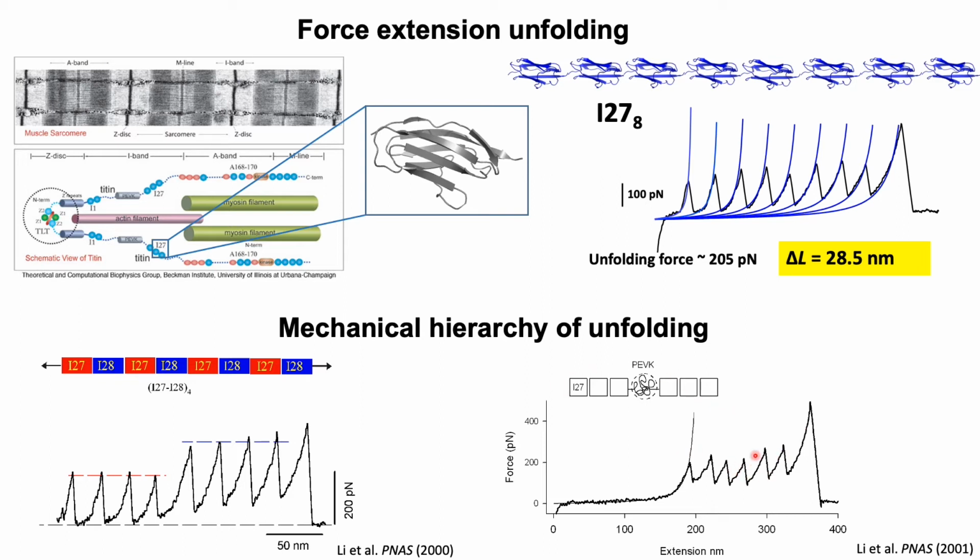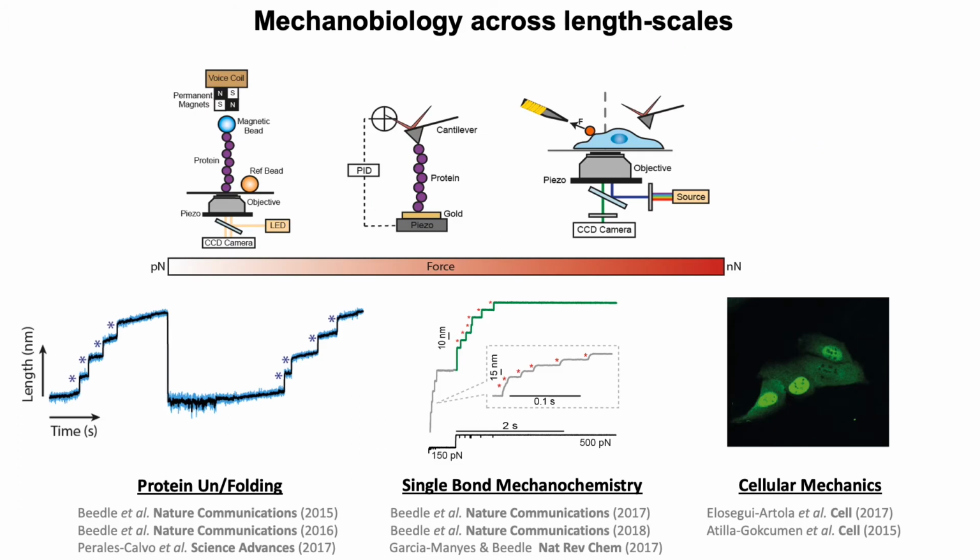So all this general information on the basic features of the single molecule nanomechanical experiments would be somehow useful to frame the work that I'm going to be presenting today. My lab works on protein mechanics. However, I have recently become interested, and I would say almost obsessed, by trying to understand how the mechanical properties of proteins that we measure at the single molecule level can be scaled up and have knock-on effects at the cellular level.